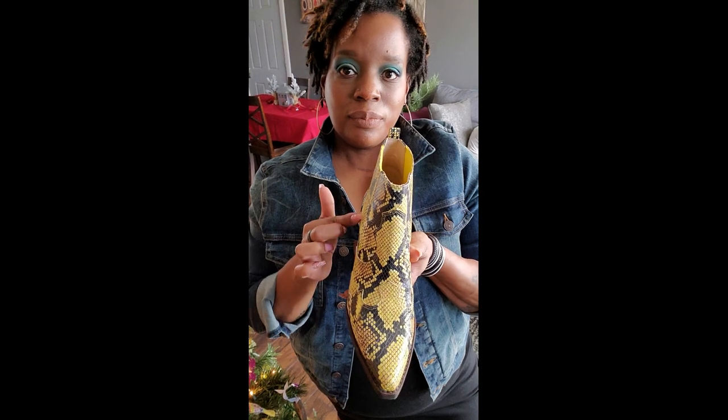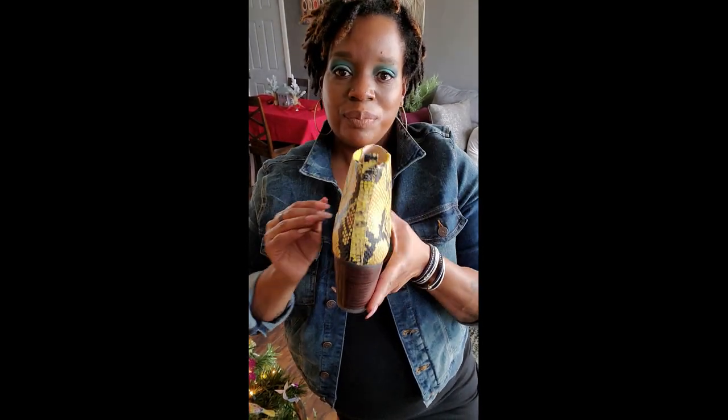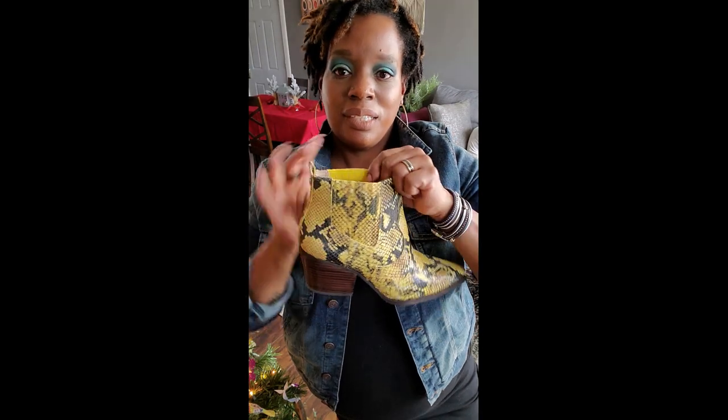I love the kind of squared off pointed toe. Is that an oxymoron? Is that possible? Squared off pointed toe. But anyway, nice heel, very stretchy, very comfortable. Love these boots because they're so different.